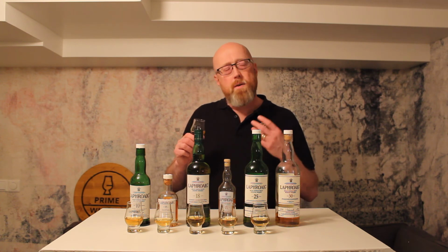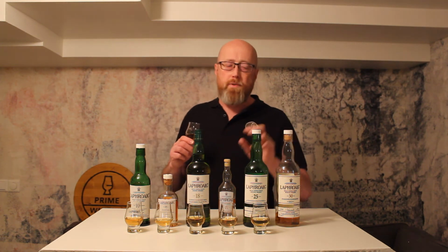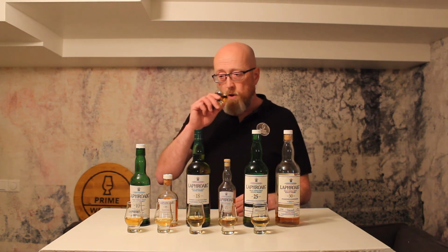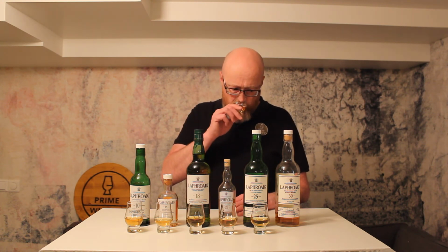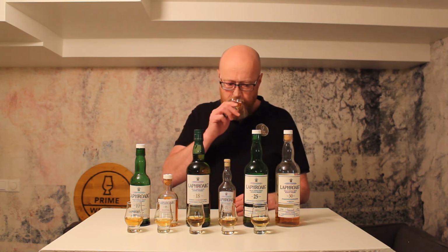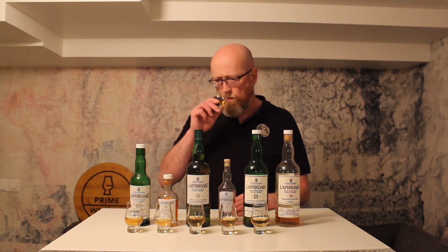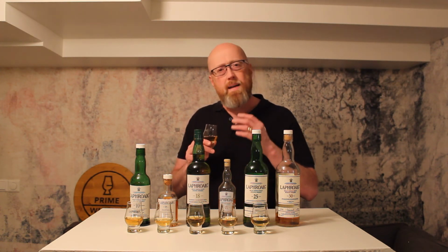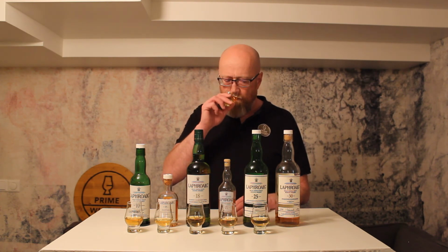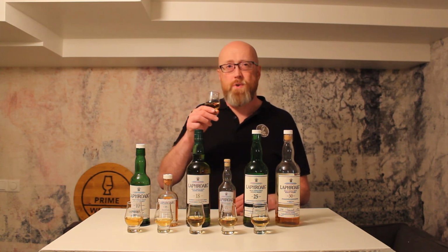On the nose you have some smoke coming right at you. You also have the citrus, the vanilla. Yeah, citrus, vanilla. Maybe some orange here as well. So main character: smoke, vanilla, citrus, sweetness, a little bit of orange, and some pepperiness. If you can smell pepperiness, let's try it.